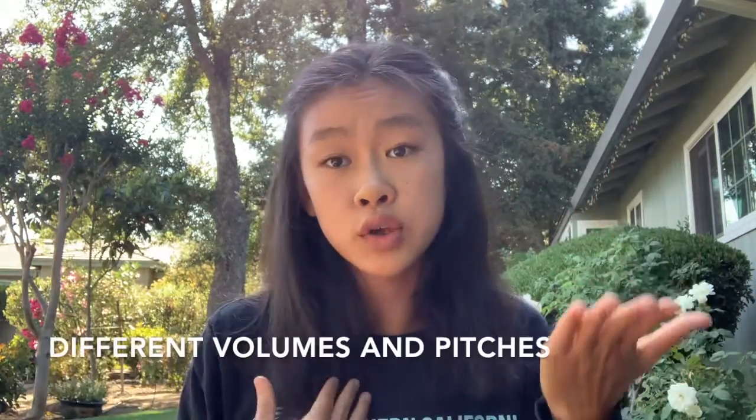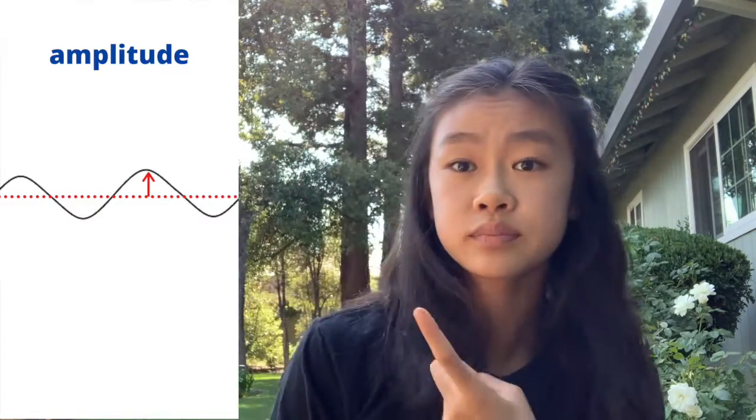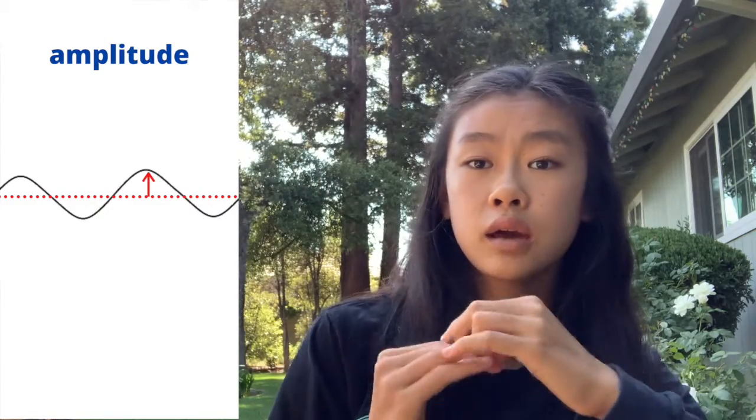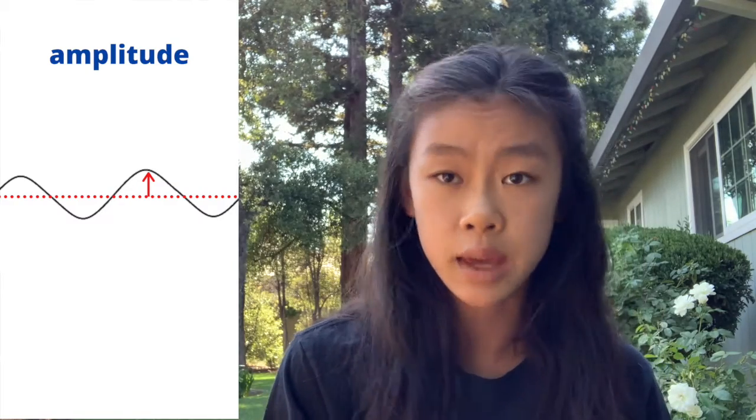We can hear different types of sound because there's a different volume and a different pitch. Volume is like when I shout, or if I whisper like this. Volume is measured from the middle of the wave up to the highest point. You can see here that I've shown it on a diagram, and this is actually called the amplitude.